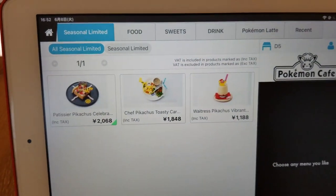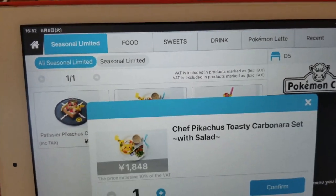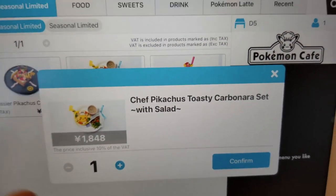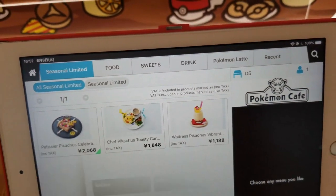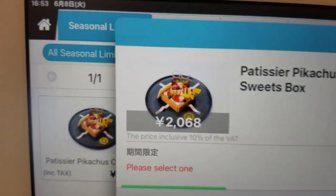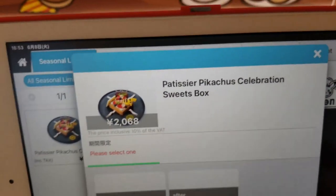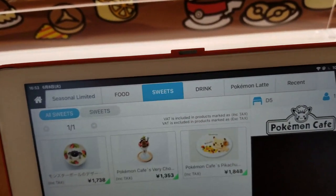There's a limited menu, as you can see. There's Chef Pikachu's toasty carbonara set with salad. I don't have to read that to you, you can read English. Then there's this, oh, let's close it. There's some dessert. It looks like Pikachu's got his head in some strawberry jam. And some sweets.